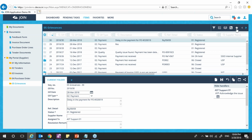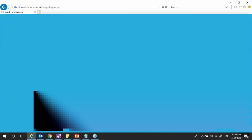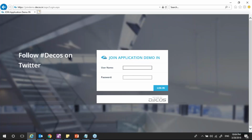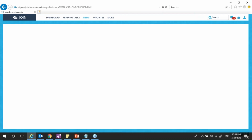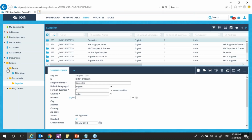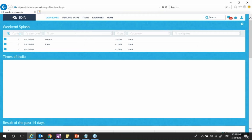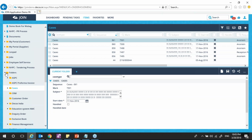So just to perform this quick grievance management, we'll log out and try to log in with another user who will work on this grievance. So we'll try to acknowledge the grievance to the user. We can configure it in a way wherein once the grievance has been acknowledged, an automatic email is sent to the user. I'm sorry, I logged in with the wrong user, extremely sorry. Okay, I hope this is the right user.